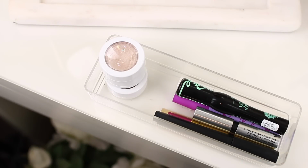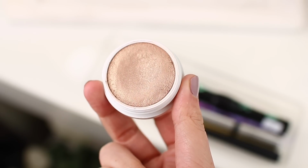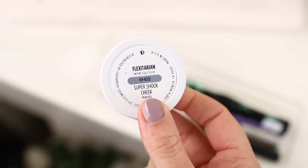I have mascaras, brow products, and things like that. So let me kick it off with mascaras, and then I do have a couple of highlighters that didn't fit in my other little highlighter container. So I just have a couple of the ColourPop Super Shock Cheek Highlighters. These are really beautiful, and I've actually been a big fan of them lately.